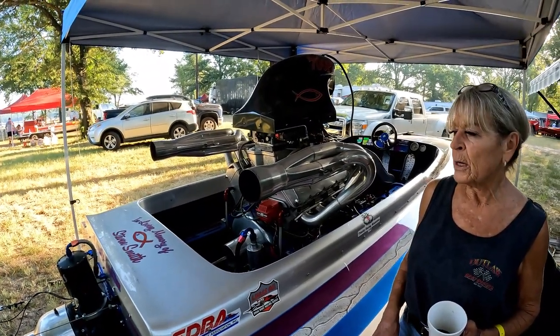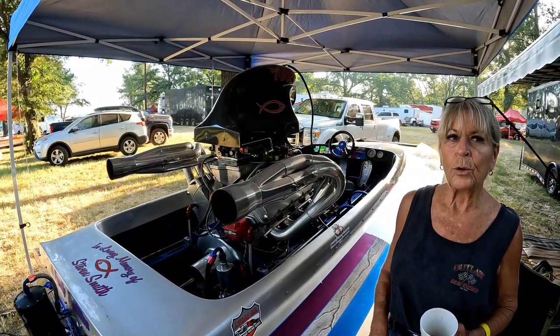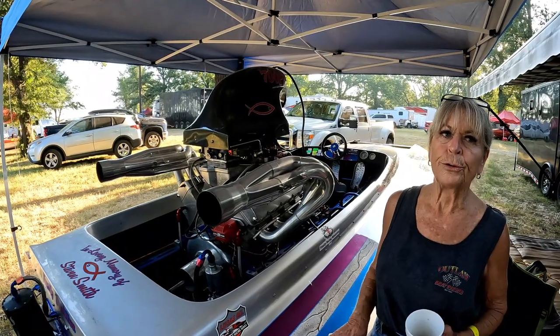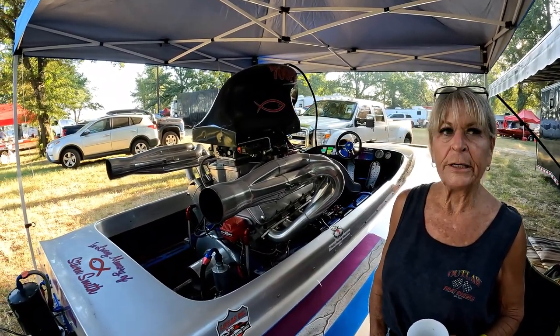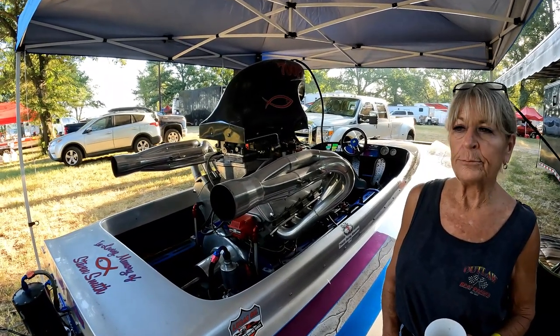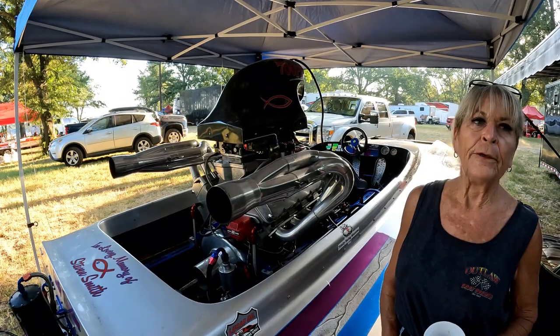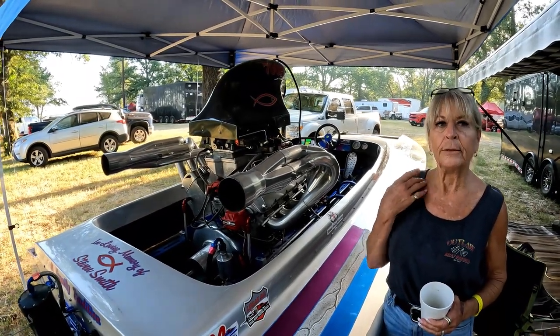The air out here is always pretty bad, so I'll make the first pass on the motor. We're going to change out some chips in it. Then probably once we get the time slip back and find out where I'm at, that'll determine how much nitrous, and it won't take much.